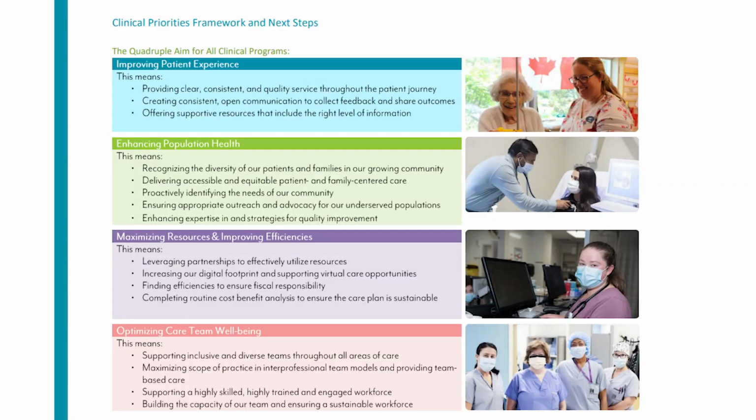Other main findings from our clinical priority planning work is that in addition to the 5 clinical priorities that we identified, we also know that we need to identify and work on 4 key areas for all our clinical programs. And that is referred to as a quadruple aim. And the quadruple aim identifies 4 key areas for all our programs. One is the patient experience, the second is the staff experience, the third is looking at population health, and the 4th is ensuring that we have value for money.